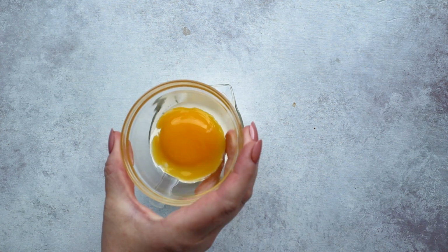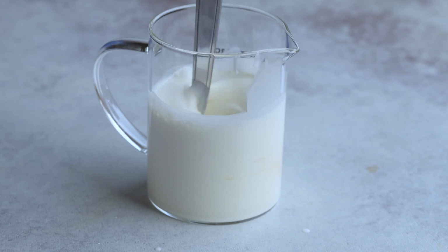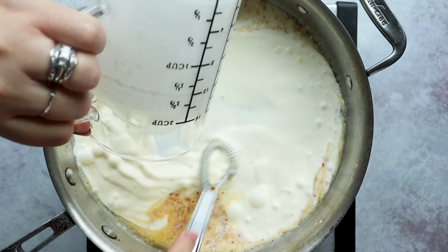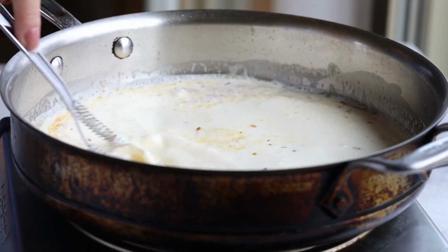Meanwhile, you want to whisk together 1 egg and then 1.5 cups of heavy whipping cream. And this is what's going to make our emulsion and help our sauce thicken. So don't substitute, just use the egg and the heavy whipping cream because it works the best. Then slowly pour this over your garlic butter mixture and reduce the heat to medium-low and keep stirring and whisking.